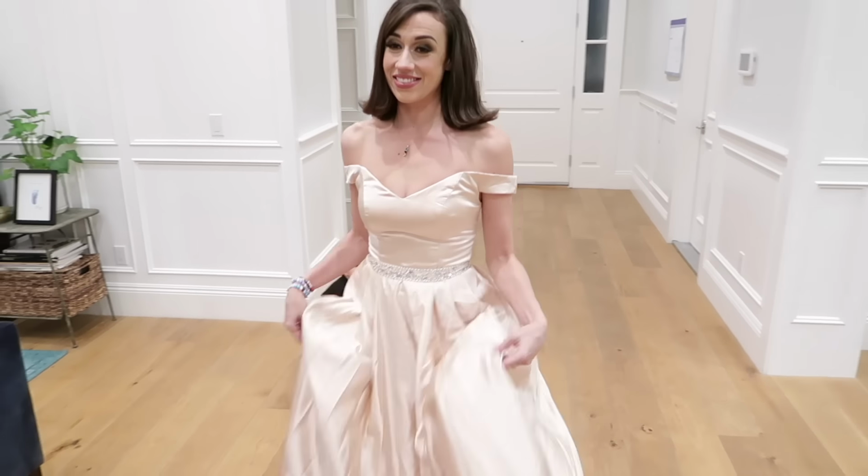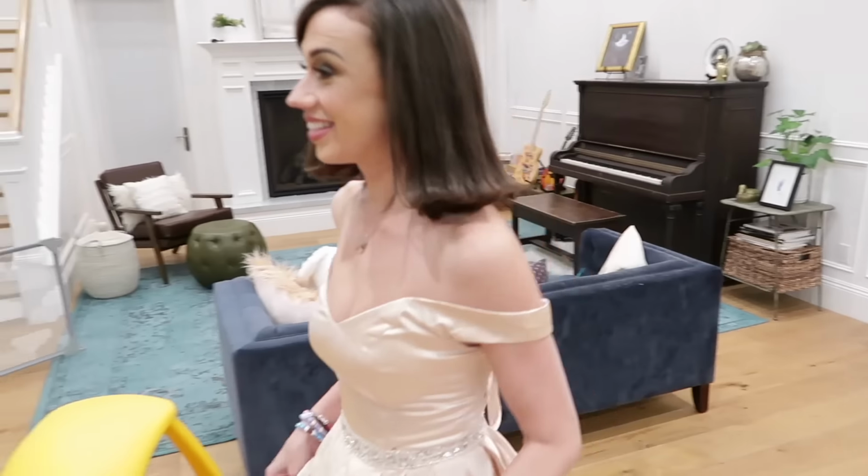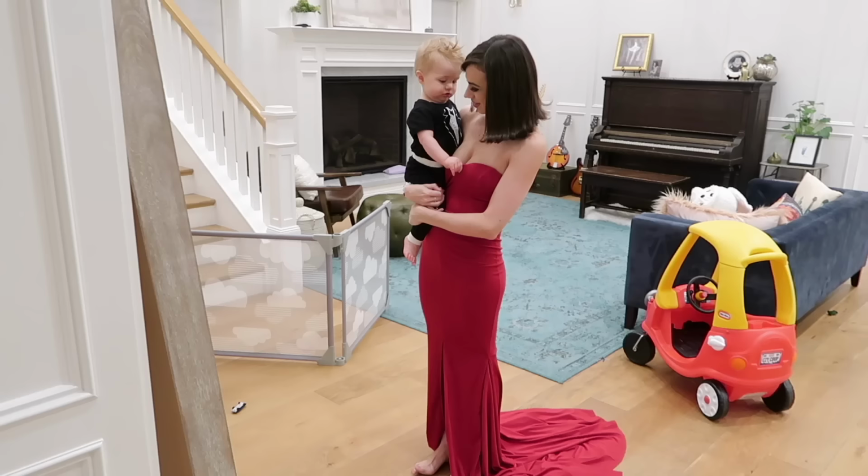All right, I like this one. It's my favorite. I feel like a princess. I like it. Oh, she's long. Oh, she's luscious. I will say I wish the slit was on the side, not the front. I don't like a center slit.